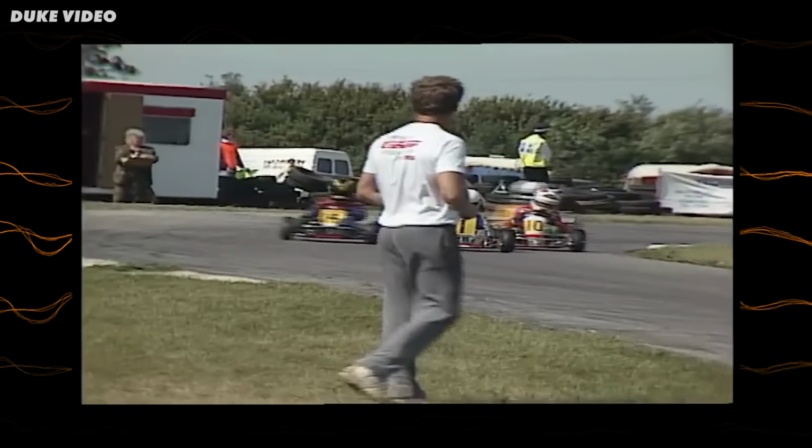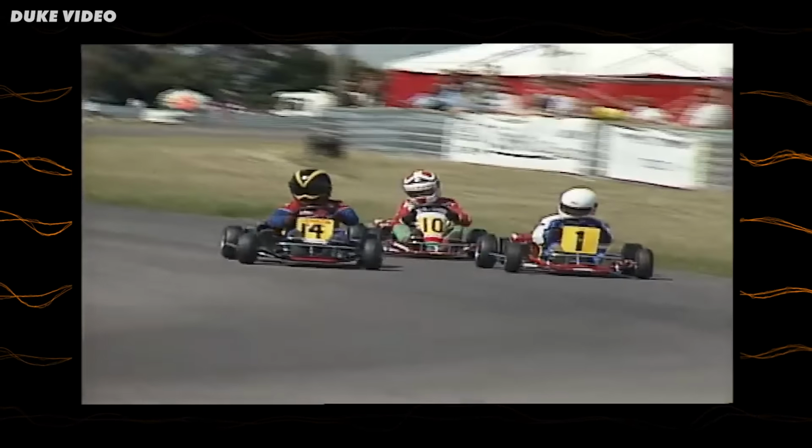And the karts Jenson was racing were two-stroke, meaning they produce way more power high up in the revs. So if Jenson could keep the engine just 100 revs higher than a competitor, he would carry more speed through the corner and accelerate faster on the straights. And that's what he means by keeping the revs up. And it benefited him a lot through karting, as he flew through the ranks.